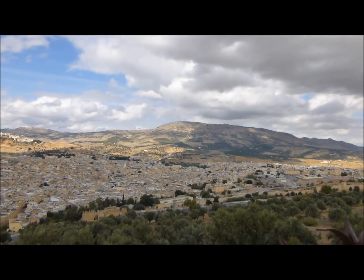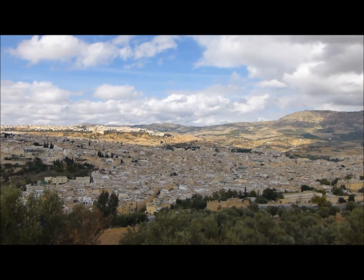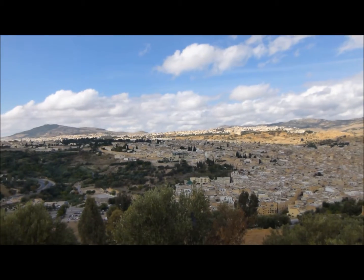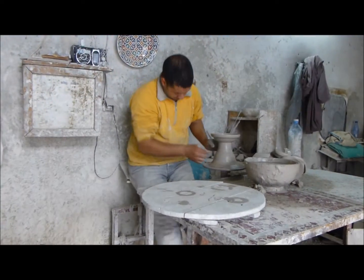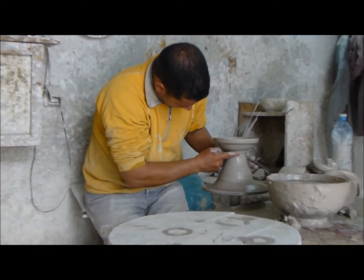And you can see the Medina, her business that she works for does promotional items, anything from clothing, like she did these. Really? Yes. We're at the ceramic factory.